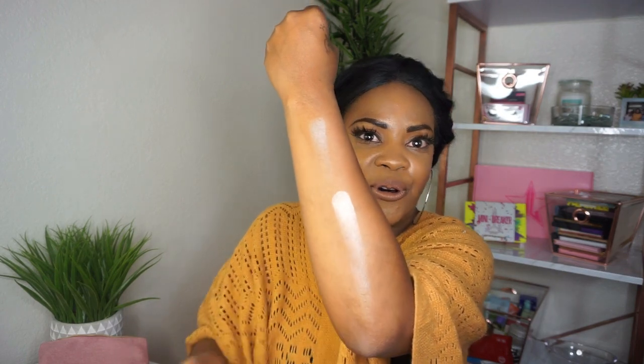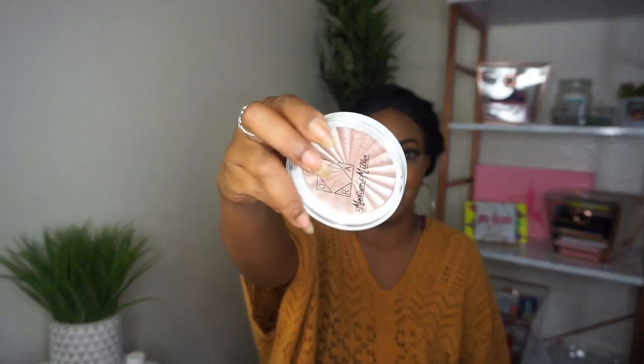And let's swatch her down here. Ooh, now that got me excited, boo. Look at that. Oh my goodness, that is beautiful. Like, hello, who are ya? So let's see what else is in this bag. That is nice. And if this is a full size, it looks full size to me.